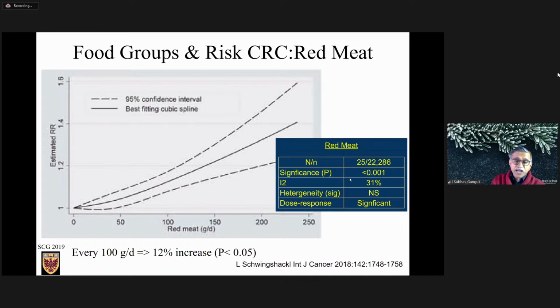But of course, there are different types of meat. So I'm talking about red meat, which would be a steak. So 100 grams leads to a 12% increase with red meat. Remember that: 100 grams, 12%.